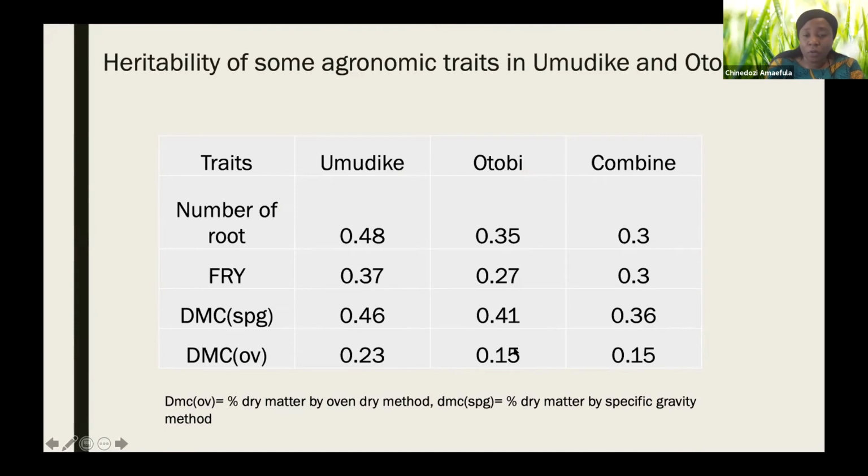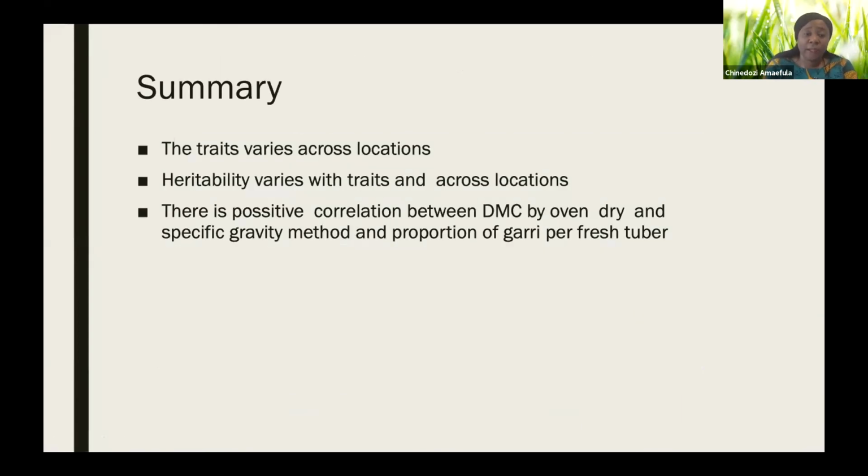was low compared to dry matter by specific gravity method. Even the combined analysis gave the same low dry matter compared to the specific gravity method. So in summary, the traits vary across location. The heritability also varies with trait and location. And there's a positive correlation, although it's weak, between DMC by oven dry method and DMC by specific gravity method.